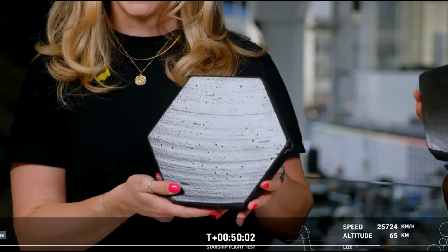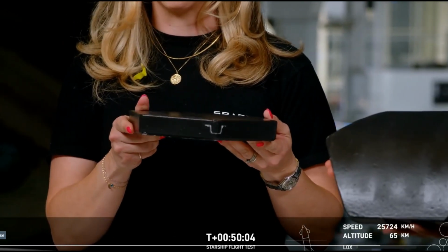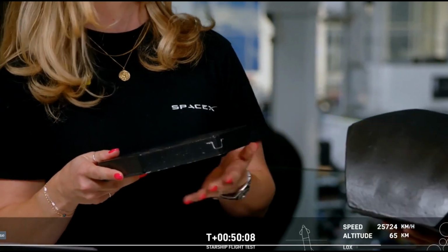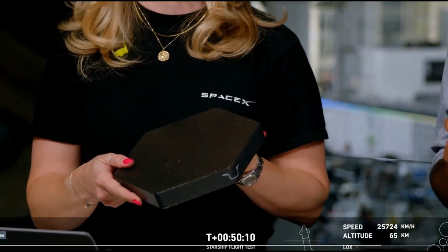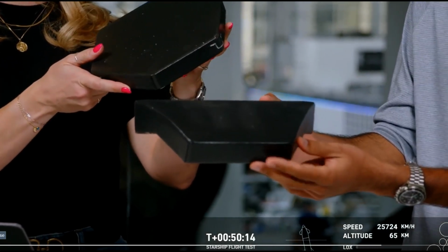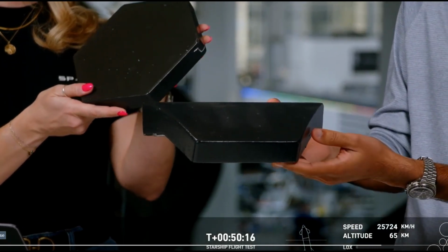So this one that I have is flat, like this is what would be positioned on the flaps of Starship, whereas Shiv has something a little different. Yeah, the one I have would be on the curved surfaces of Starship. I'll just put it in frame here. So we've got these attached at various points around the vehicle.